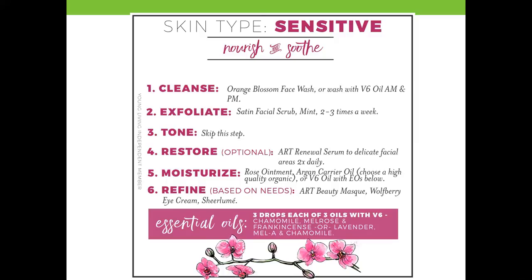You're, of course, going to want to do your scrub 2 to 3 times a week. And they're stating here that you could skip the toner. I have sensitive skin, and I do not skip the toner because I feel it helps my pH level. So I still use toner.